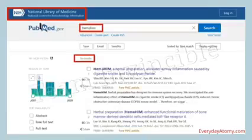Now, if you go to the National Library of Medicine, located at pubmed.gov, the address is located in the upper left, type in the word Hemohim. There will be 16 results of different studies that have been done on Hemohim on a variety of things that we're all going to go through here in a moment.